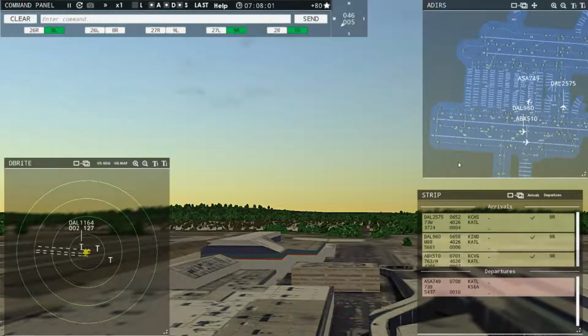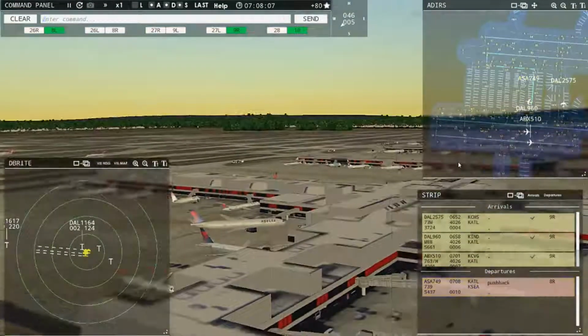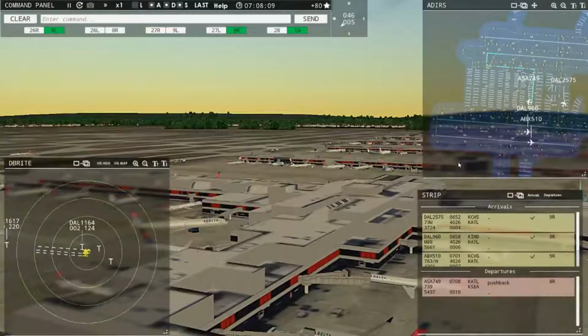Tower, Alaska 749 requesting push and start. Alaska 749, pushback approved, expect runway 8 right. Ground, 8 right, pushback approved, Alaska 749.